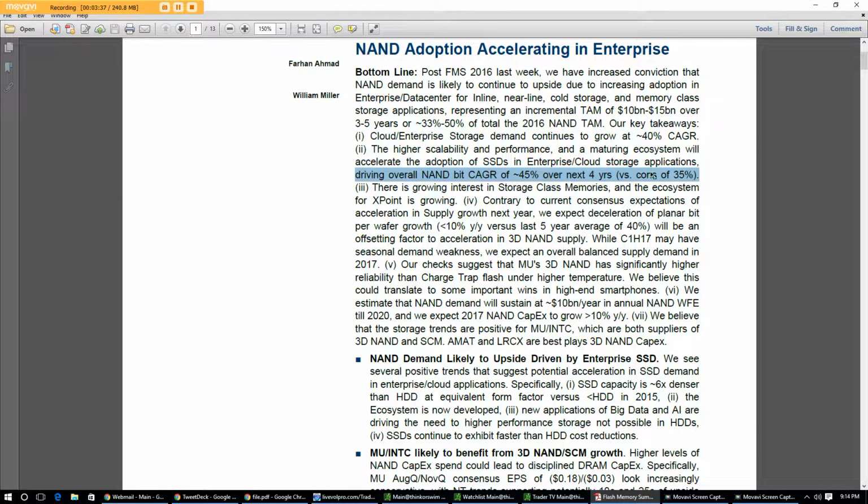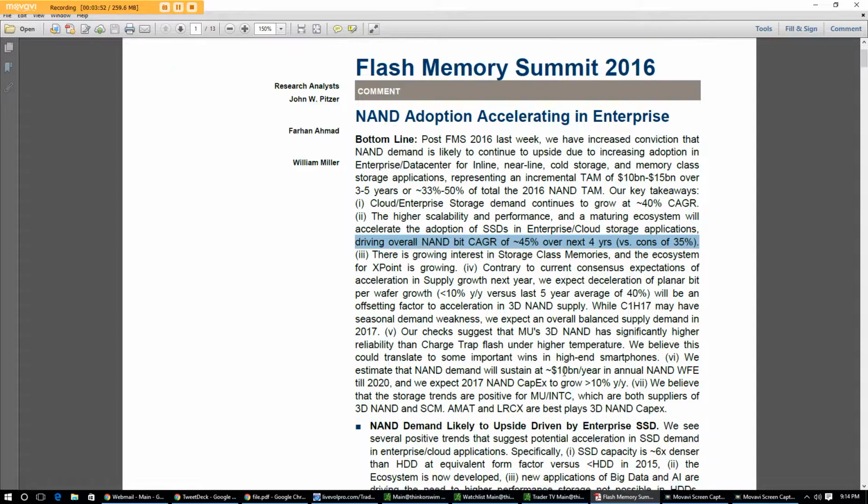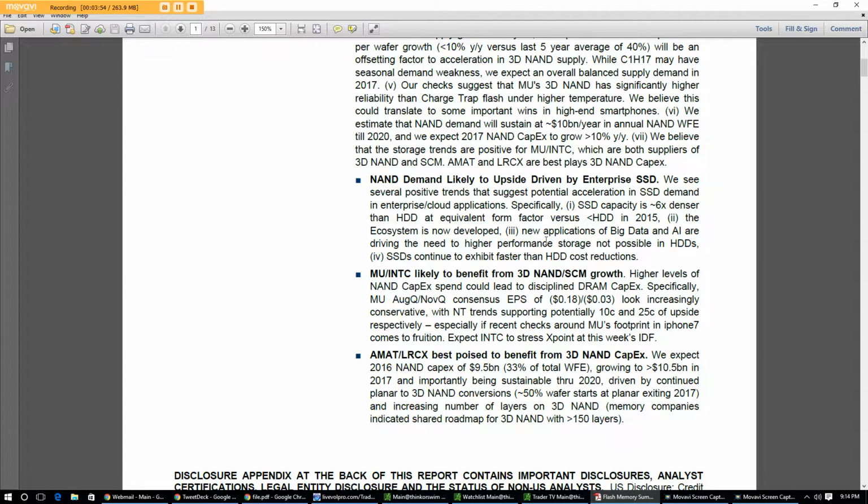As soon as I read that, the first thing that occurred to my mind is, okay, there's a disconnect in the story. The consensus at 35% was already pretty bullish, and now coming out of this conference in early August, they're talking about more like 45% growth over the next 4-year period. And Credit Suisse highlighted 4 stocks that are going to take the lion's share of it, the biggest beneficiaries of it.